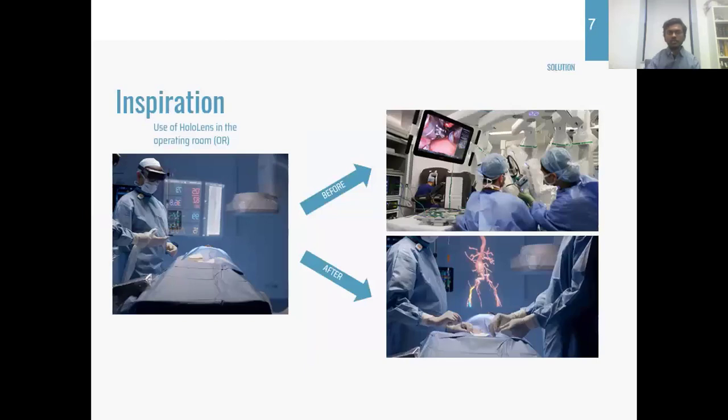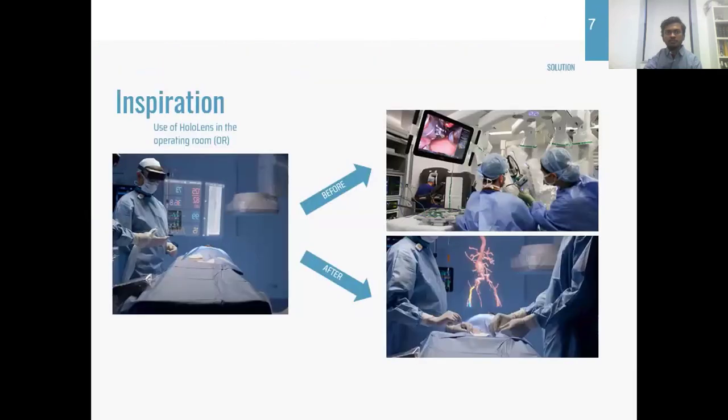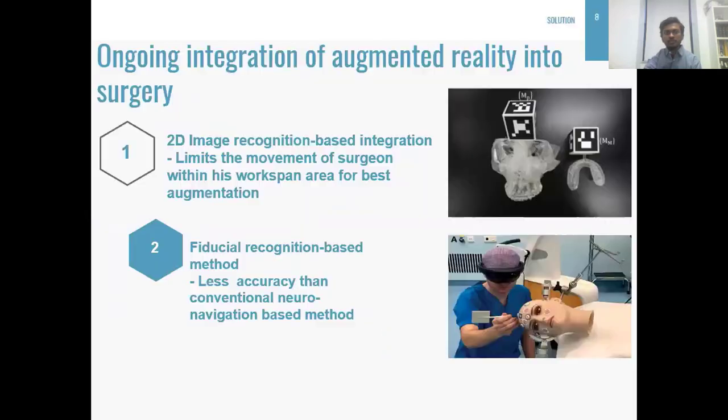So our inspiration was the integration of HoloLens into the operating room, which will sense the atmosphere and environment of the operating room in our current practices. Currently, when the surgeons are doing a complex procedure, they are looking away from the operative field into multiple screen projections. And when we introduce the holographic visual system, then the surgeons will look into the operating field.